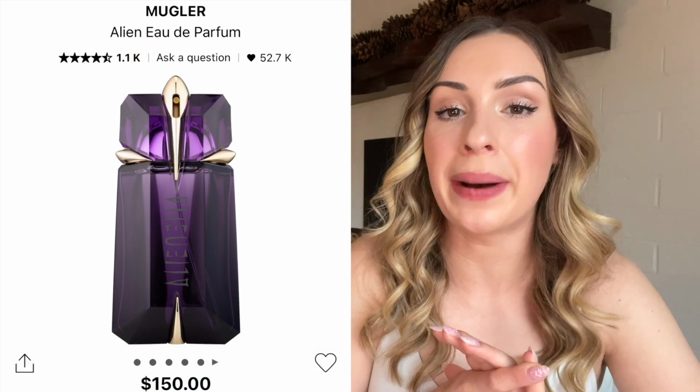And finally, friends, I'm gonna end things with two fragrance recommendations. The first one is more so a signature all-time favorite fragrance. I was introduced to this fragrance by one of my best friends in high school, so I've known about it for a very long time. It is Alien by Mugler.